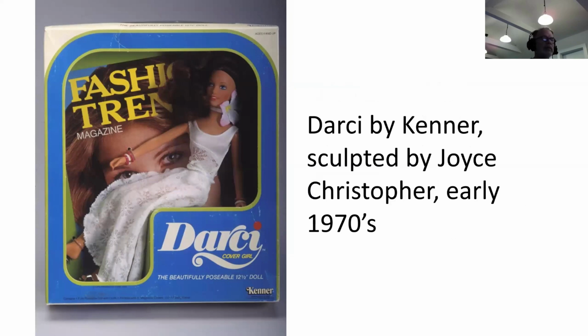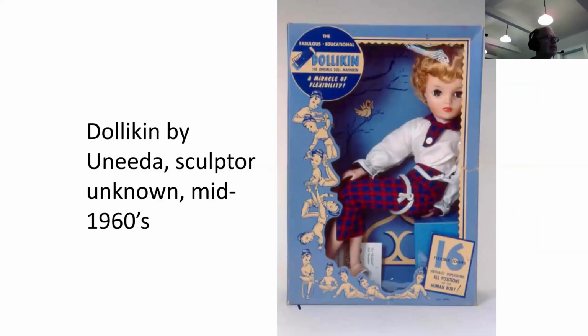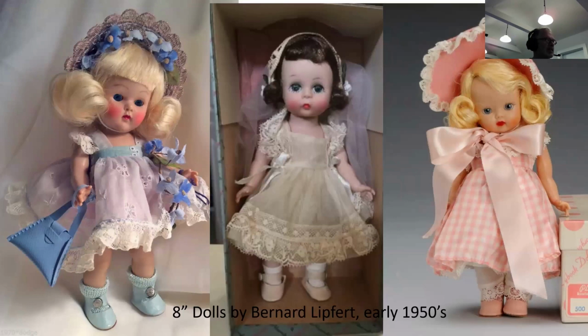Darcy by Kenner, I'm a little out of sync there. Darcy by Kenner was sculpted by Joyce Christopher, early 70s. Another fashion doll that was not so popular, but competed with Miss Revlon, was the Debutante doll by E.G. This is an all original doll. I don't know who sculpted this, but this was all happening during the 60s too.